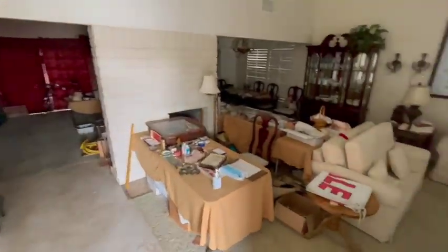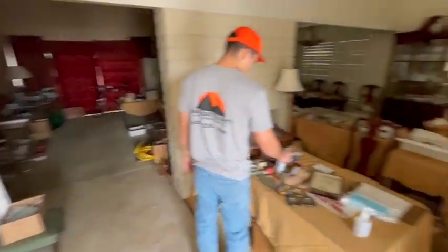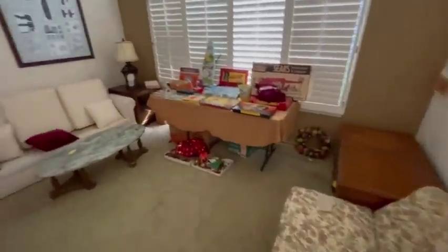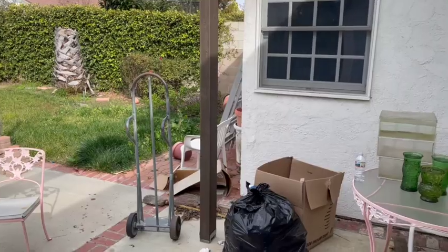Bunch of old stuff. Old stuff, yeah. But not bad. Looks like they had an estate sale, tried to get rid of stuff, but didn't do too well. Overcharge for everything. Overcharge on stuff, it looks like. Oh my gosh. Look at this place. Watches and jewelry, what in the world?